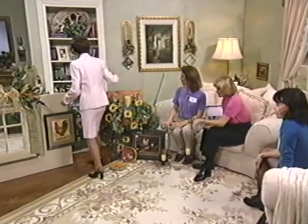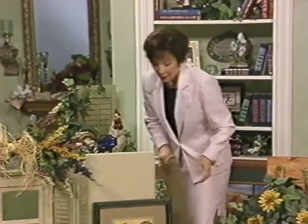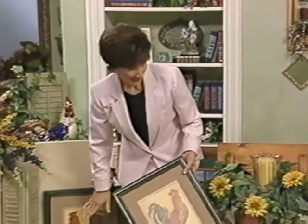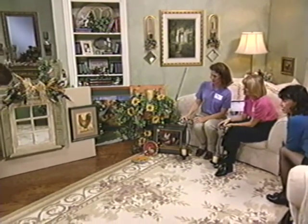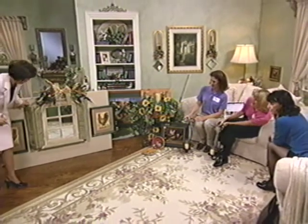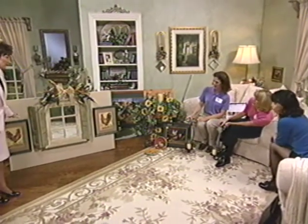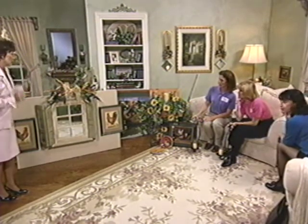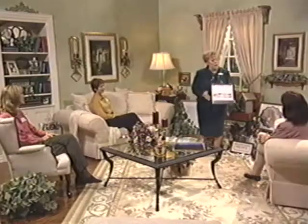And this rooster has a friend. We call this one Mr. Fancy Tail, and this is Mr. Plain Tail. But they both have a lot of personality. Now, if I don't get these exactly straight, we got the idea. Okay, good. But isn't that cute? Yeah, very. And again, it coordinates with our plate rack on another wall, and then wait till you see what else we've got. How about if we go ahead and start decorating now?